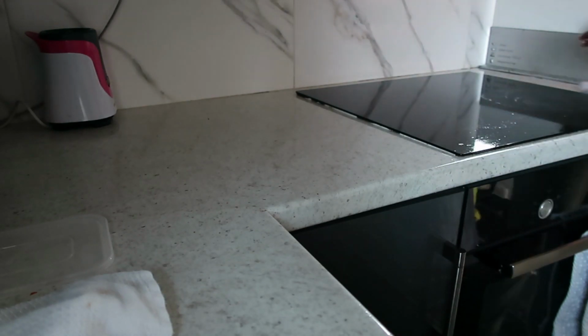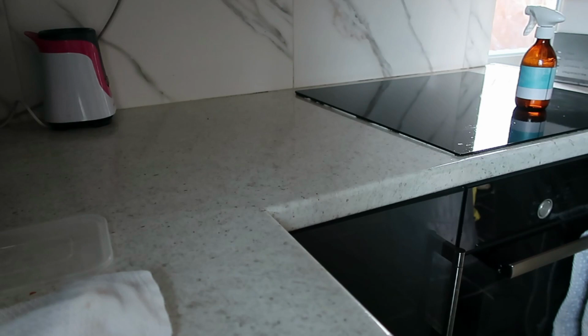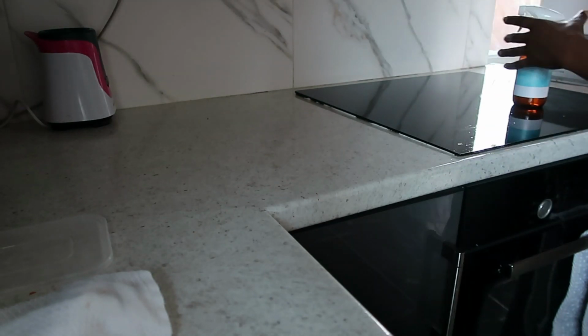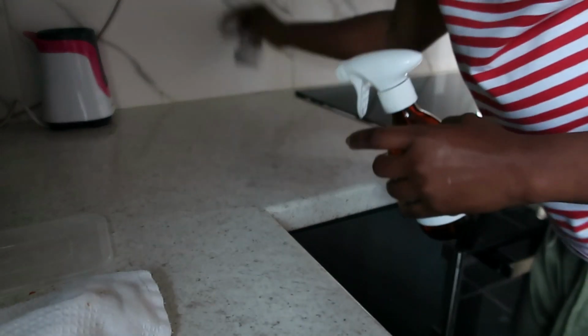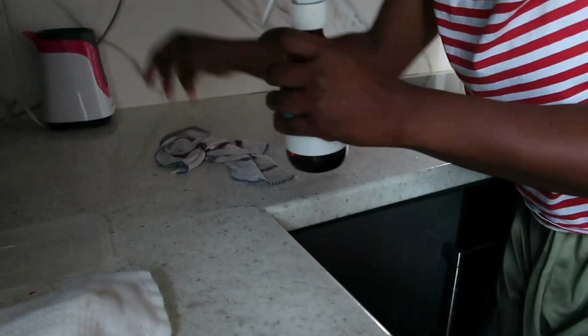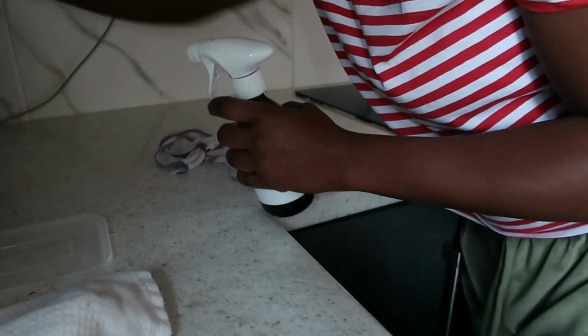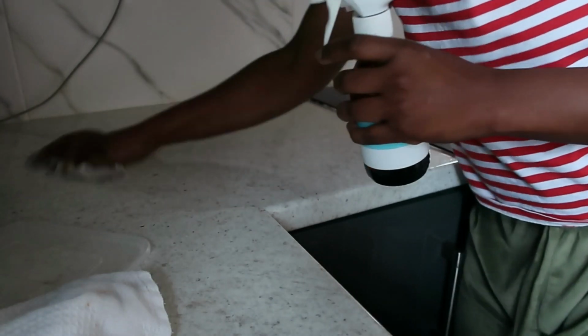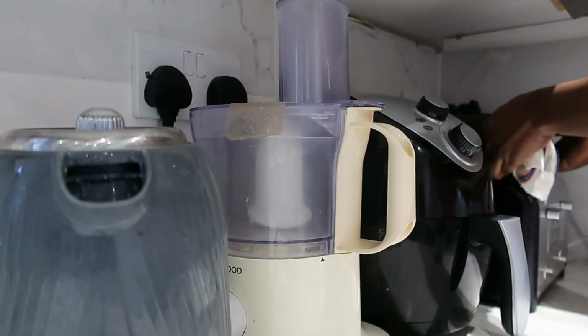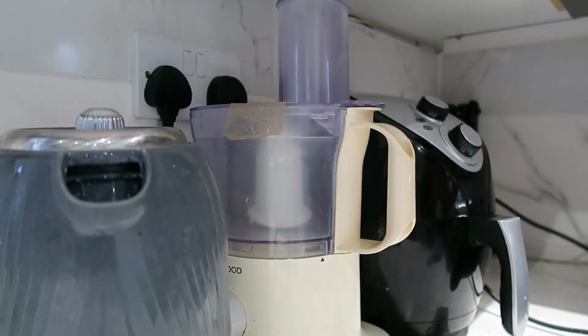So yeah, I started with the stove top, and then I cleaned the walls, I cleaned everywhere, I moved things around. The only thing I didn't do is clean inside of the cupboards, the deep cleaning. I'm gonna do that another day, and depending on how well this video does, I would film that, because I still need to bring out everything inside the cupboards and clean everything.